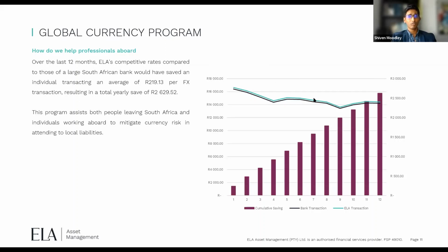So overall, over the 12-month period, which is our x-axis, that is periods over a month, you can see that the cumulative profit was roundabout 2,600 Rand, which was a saving. And having both asset management side and treasury side, we're then able to tell the client, you know what, this is what you're saving, that we've saved you on your transaction that you haven't used.